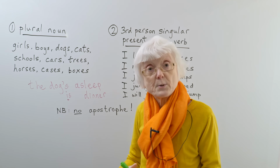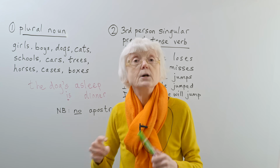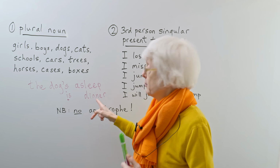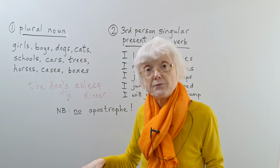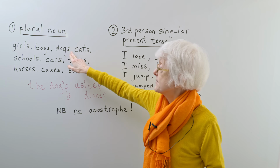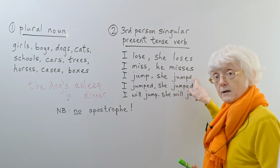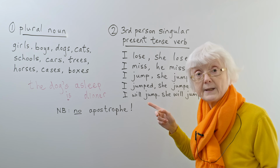So there's also the possessive form, just as you would say Mary's house, Mary apostrophe S, house, John's car, John apostrophe S, car, meaning the house or the car belonging to Mary, belonging to John, the dinner belonging to the dog. So that's the only two times where you would use an apostrophe, but not with a plural noun. If it's dogs in the plural, then it's dogs like that, no apostrophe. And if it's a verb, she jumps, then that's the third person singular ending of the verb. She jumps, he jumps, it jumps. You don't put an apostrophe with it.